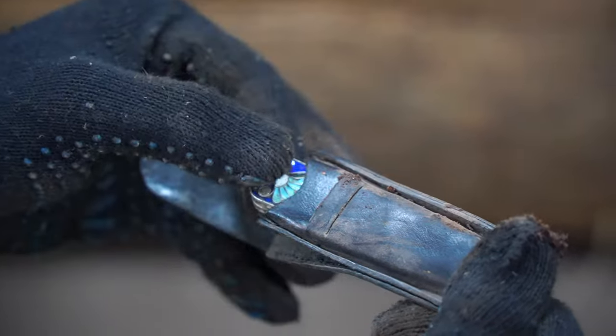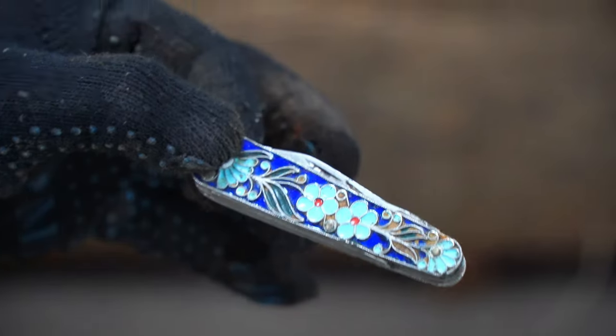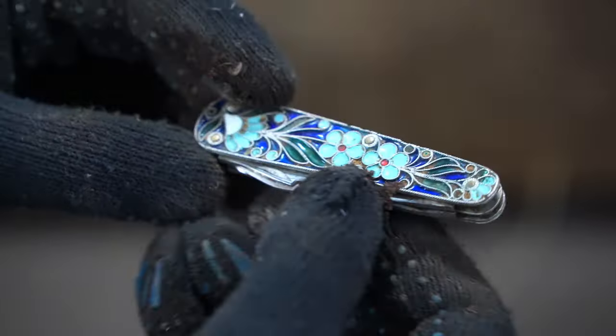Whoa, a shiny silver portable knife. Yeah, guys, this is an old thing, and this is a really rare thing. So maybe right now we are looking at old stuff.